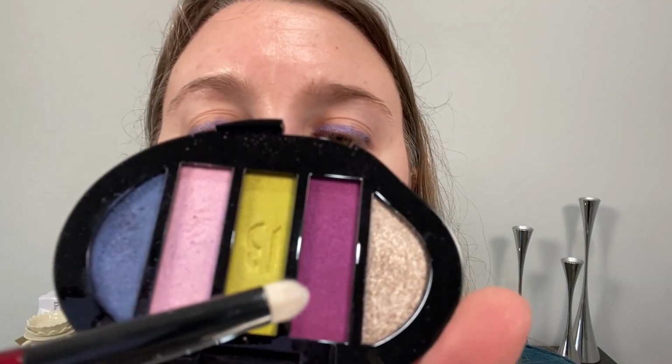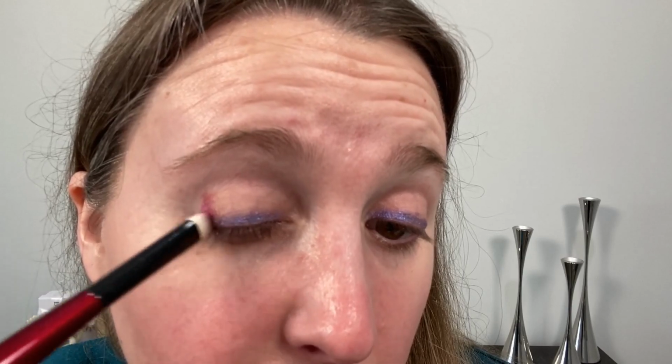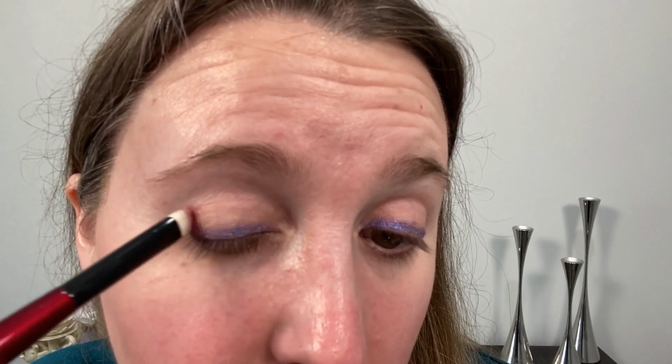I wiped the brush off, and I'm going to go into this fuchsia shade here, and I'm just going to add a little bit of this to the outer corner here. So I'm blending it with the blue on the lash line there, and just going up to the crease area here, dragging whatever's left kind of into the crease.